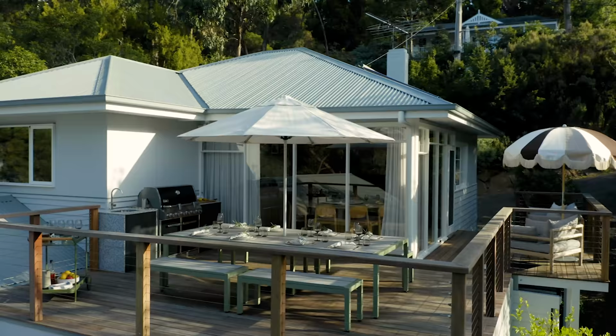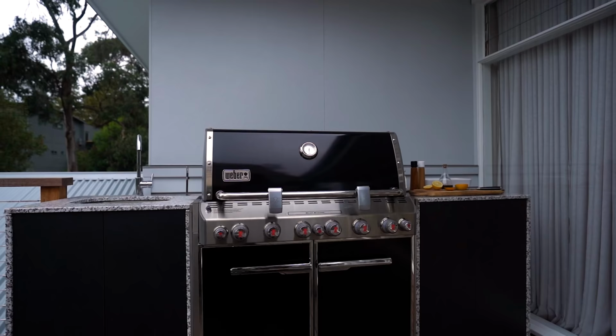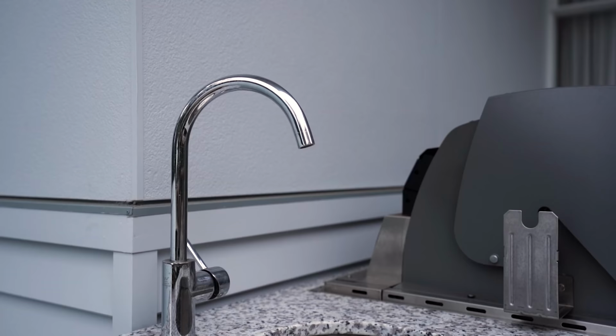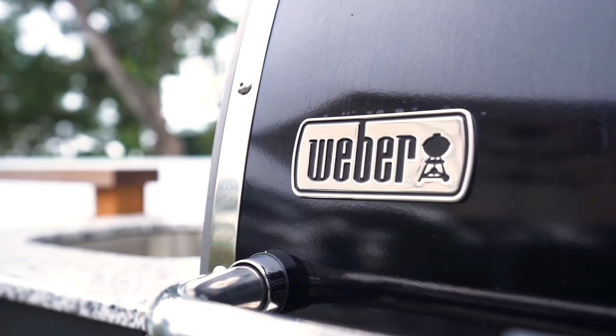I love that deck. The two new decks, I should say. What's your favorite thing about the new deck? The outdoor kitchen. Oh my God. How pimping is it? It's so pimping. I thought it was like overkill to have a sink and stuff out there, but it actually gets used. It's actually quite handy. I did not think it was overkill. I was almost trying to go bigger. I think Weber were like holding me back because they're like, you don't have the space for it.